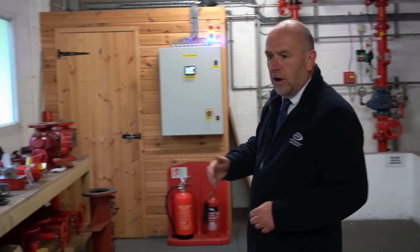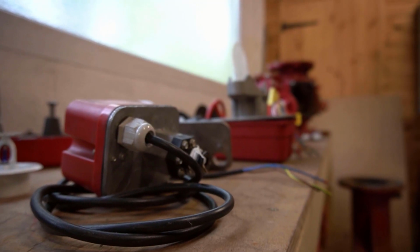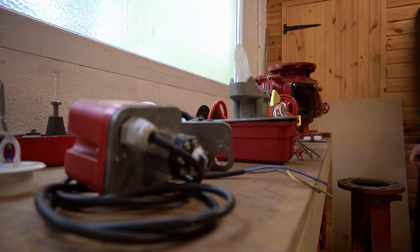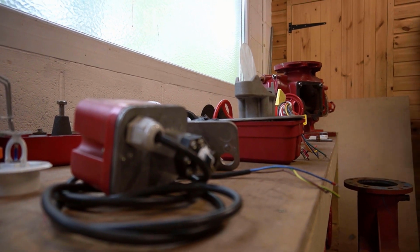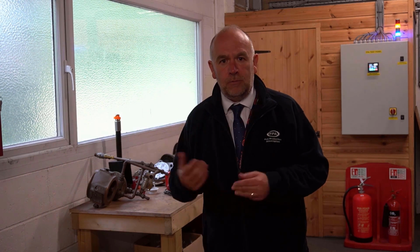On the table here we've got a lot of examples of pressure switches and flow switches and valves that we've taken out and stripped down so that you can get hands-on experience of actually taking these things apart and just having a play around with it really, but you'll learn a lot from the experience of being in this room.